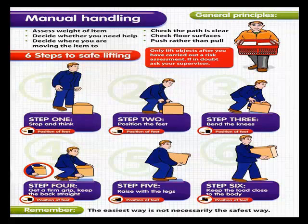Manual handling. Now this is basically just a graphic on how to carry an inanimate object, pick it up, carrying it. It's no substitute for a manual handling course, but it just gives you a basic idea of how you should approach an inanimate object.